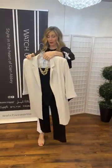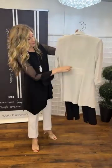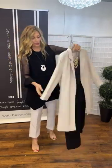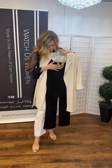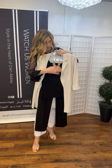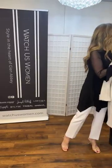Now, we've got a Joseph Ribkoff long jacket. I'll show you the seaming on the back. Beautiful here, nipped in, showing it at the waist, princess seaming with a little band here. Nice shorter sleeve. This is in the moonstone. So this is all black underneath. You've got your V-neck cami, you've got your black slip pant underneath, tie it together with the jewelry. So that's with your black story there.